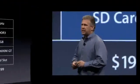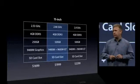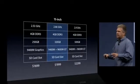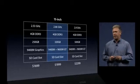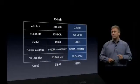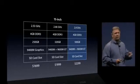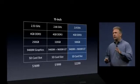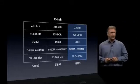At $19.99, you get a faster processor, 2.66 gigahertz, a bigger hard drive, 320 gigabytes, and now you get both the integrated and the discrete NVIDIA 9600 MGT, so you can choose even faster graphics or longer battery life. And the highest end channel configuration, $22.99, that's $200 less expensive than before. It's now 2.8 gigahertz, a 500 gigabyte hard drive. It's an incredible configuration. So those are the new configurations of the 15-inch MacBook Pro.